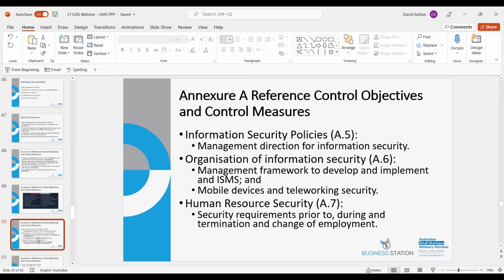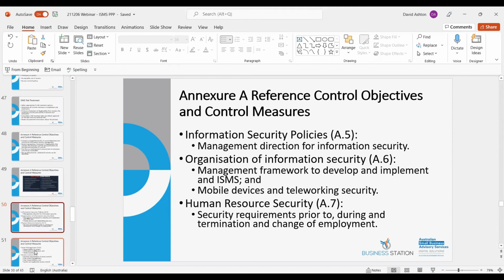So HR security. So prior to, during, and termination and change of employment. So that all starts with your recruitment and selection and the due diligence that you undertake on that prospective employee, and then during their employment, what sort of level of security access they're going to have, and then when their employment terminates, how you go about removing any access that they may have to your system, or changes in employment that may require a change to their level of access to information that you may have.